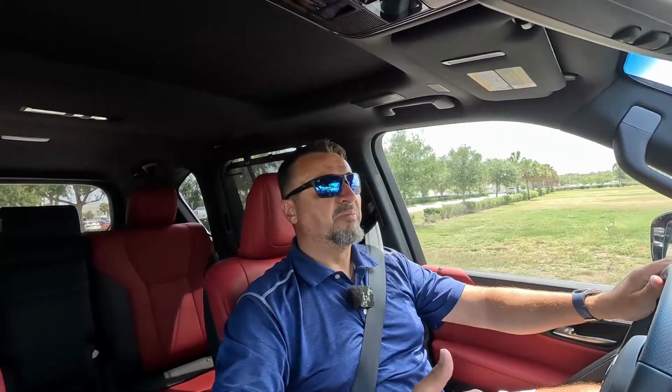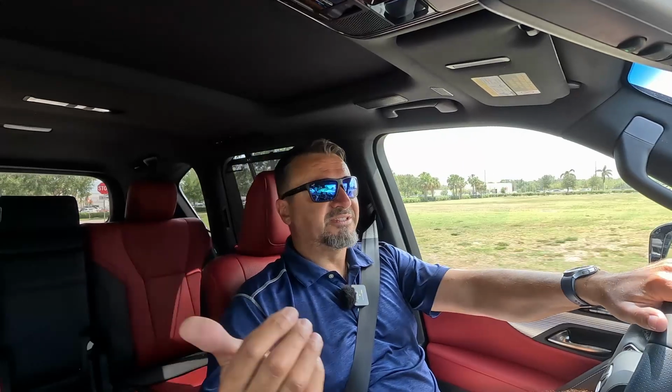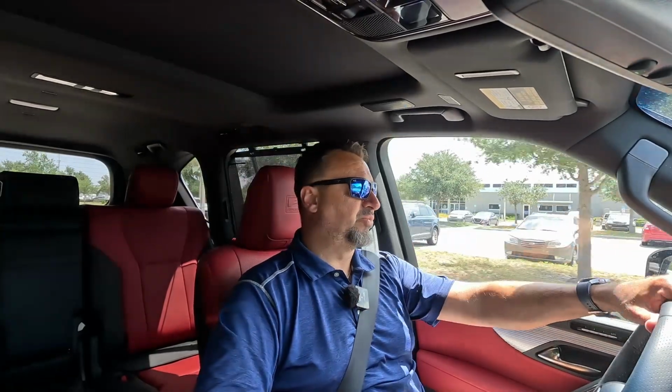Maybe a power sunshade in the rear seats. That would be really something that you'd expect out of a vehicle that has a six-figure price tag.